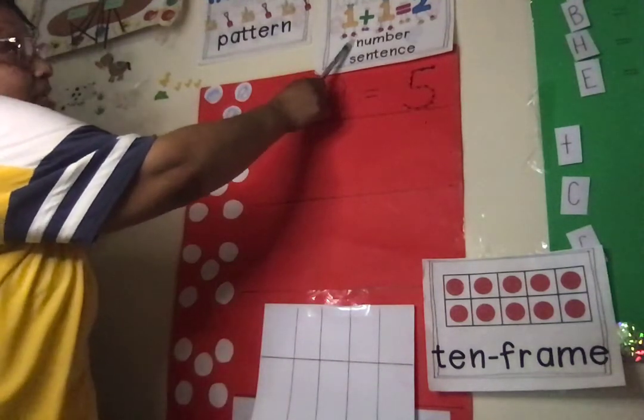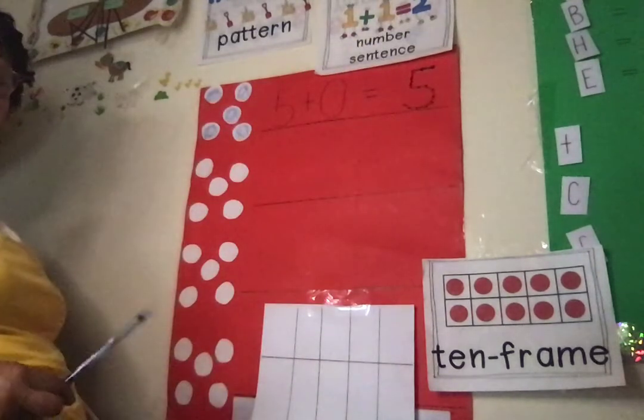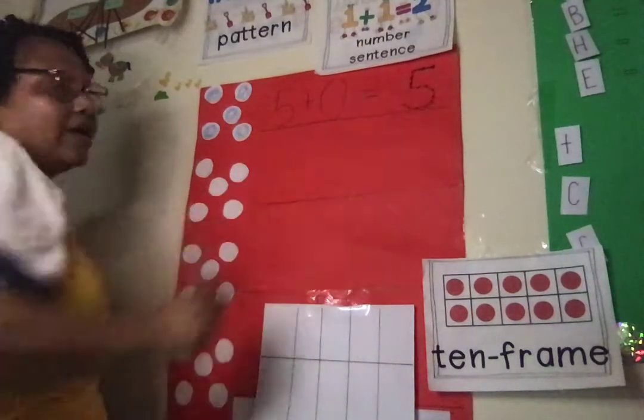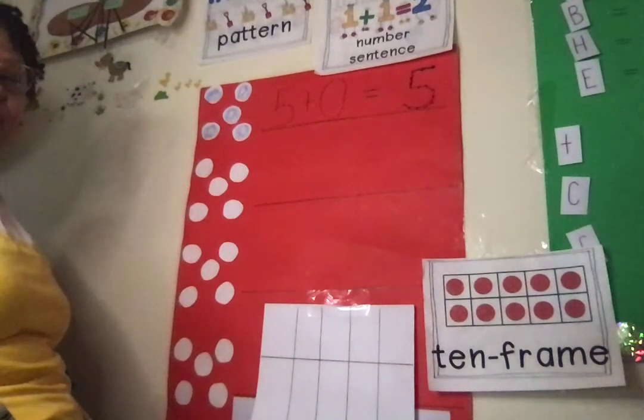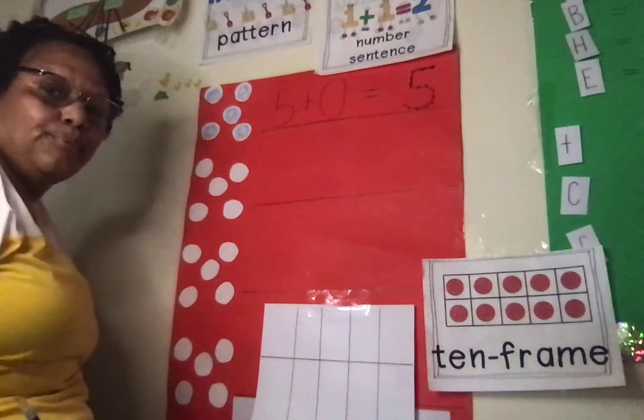This number sentence says 2 plus 1 plus 1 equals 2. But we're talking about 5. So we're making number sentences for 5. So I'm going to deconstruct this a little more. That means I'm going to break it apart.